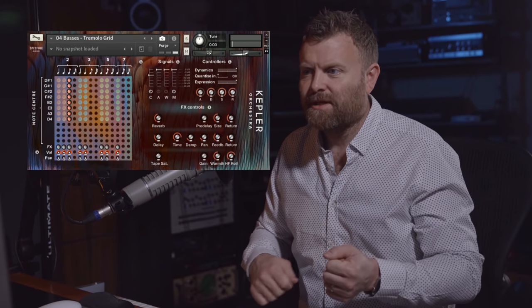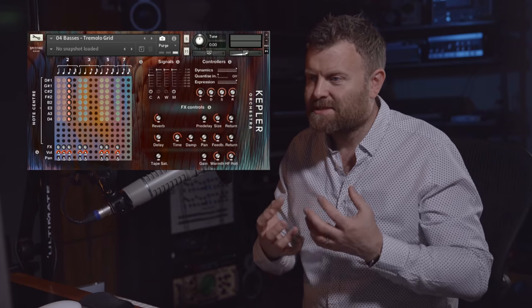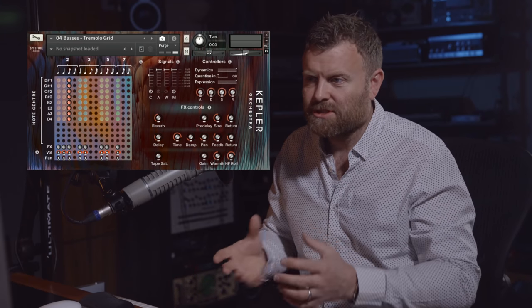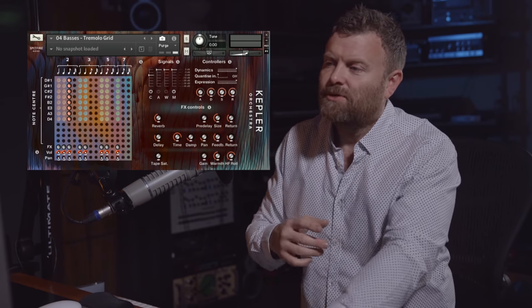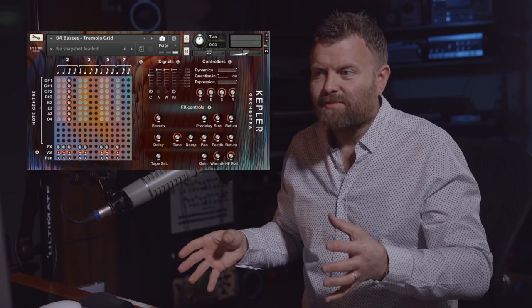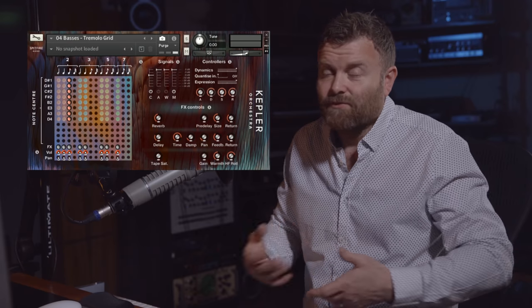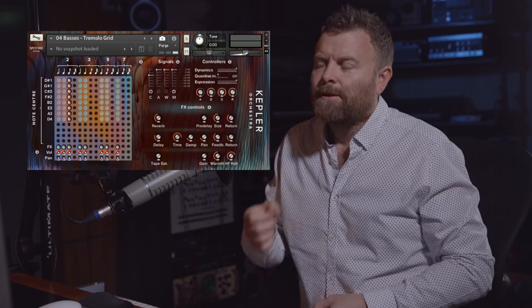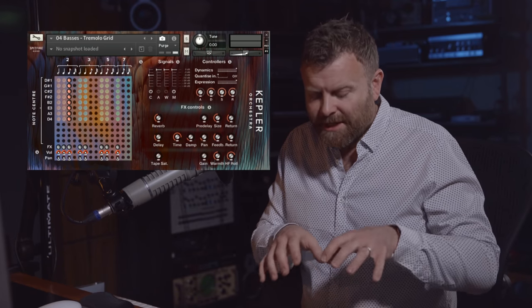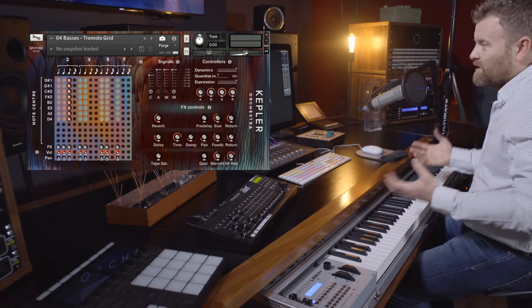Things like this, where you've got the flowing on from the previous note, these kinds of things are just impossible to recreate with traditional sampling. And having them in this kind of grid system where you can pick from different subdivisions of the beat and then play them as if it's just a normal playable instrument. It's not phrase playing, it's not a phrase library. It's got a huge amount of control, but it gives you that amazing sound that just brings everything to life.